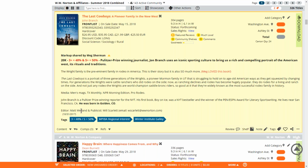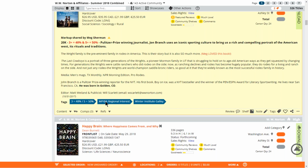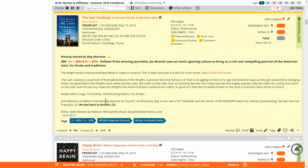You'll also see Meg has added some tags. So a tag is basically a keyword that she is able to attach to a title. And so, you know, this is MPIBA regional interest. So that's the Mountains and Plains Independent Booksellers Association. So if you're in Mountains and Plains as a bookstore, you see that this title is of relevance to your store, most likely. In fact, Mountains and Plains, it's about cowboys, that makes sense.